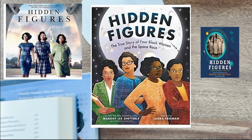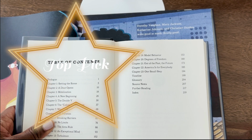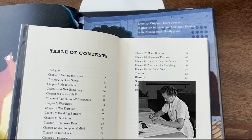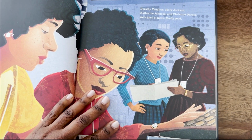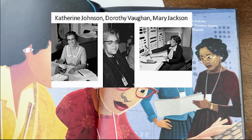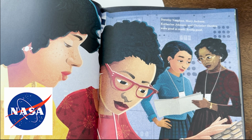Hidden Figures. Before John Glenn orbited the Earth or Neil Armstrong walked on the moon, there was a group of female mathematicians known as human computers. They used pencils and rulers and adding machines to calculate all sorts of stuff to help with different aspects in space. So I have two books here for you, one for a younger audience, one for an older audience, about these four African American ladies: Dorothy Vaughan, Mary Jackson, Katherine Johnson, and Christine Darden. They lived through the Civil Rights era, the space race, and the Cold War. And their faces will now be known at NASA for their work.